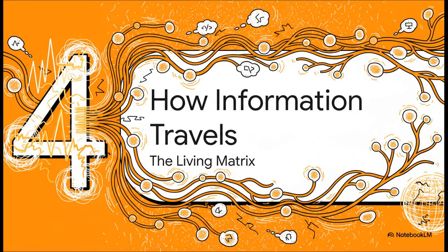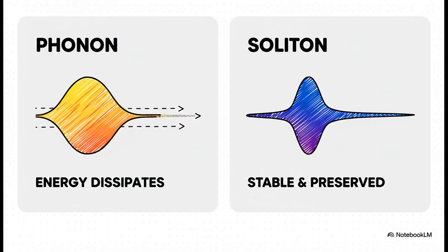This all brings up a really fascinating question. If the body has this high-speed information network, what language is it speaking? And how does a message get from your brain all the way down to your big toe without getting lost along the way? Well, information could travel as simple vibrations, or phonons. But think of those like ripples in a pond. They start out strong, but they fade out really fast. The body needs a better messenger.